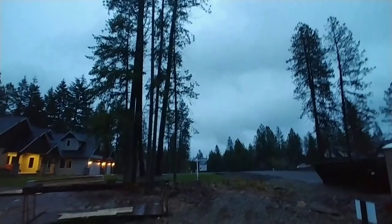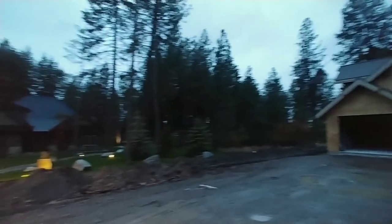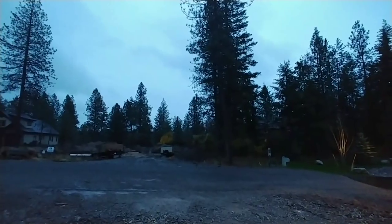This cool little neighborhood out here. I think I already was showing you this the other day, but damn, it's so cool. I really like this house, the way it's landscaped over here. Looks nice. Popping another one in right there.